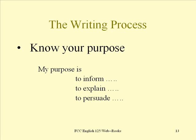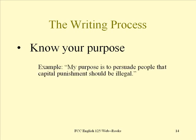Let me give you an example of purpose here. Example. My purpose is to persuade people that capital punishment should be illegal. All right? I want you to notice that the purpose is built from the thesis. The thesis, one possibility was capital punishment should be illegal. So what your purpose is then is to persuade people that it should be illegal. All right? It's important to know what your purpose is, and it's related to your thesis, and you should also write that down in a single sentence and hold on to it.